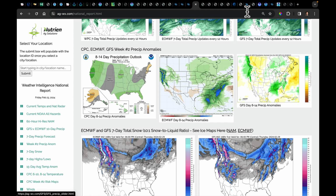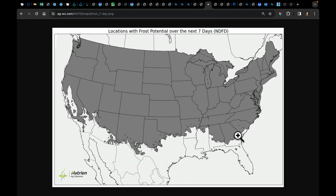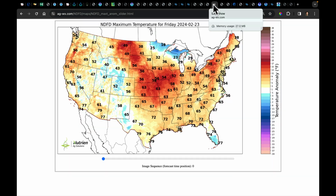Now, what does it do to the temperatures? Well, this is the cold air I'm watching right now. That cold air is going to be moving toward us over the weekend, which is why we have frost forecast in this whole area over the next 7 days. Most of it is coming in with cold air coming in right now.